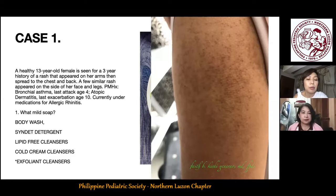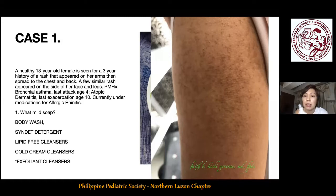However, for our particular case, we want to induce corneocyte disadhesion because this patient has a very thick keratotic skin plug on the skin. So basically, you want the part of the skin to go away. I mean, you want to remove this.